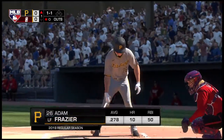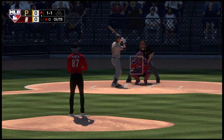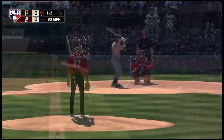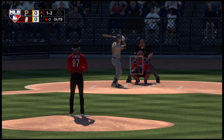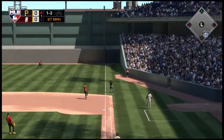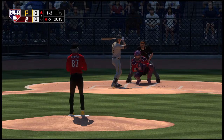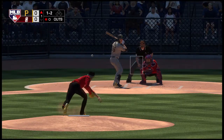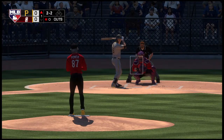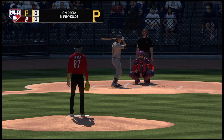Ready now, Adam Frazier, as he'll get his first opportunity in this one. A 1-1 count. Here's the pitch. Hit hard to the right. Foul. 2-2 to Adam Frazier. 1 out, nobody on. And that misses there, so he runs the count full now.